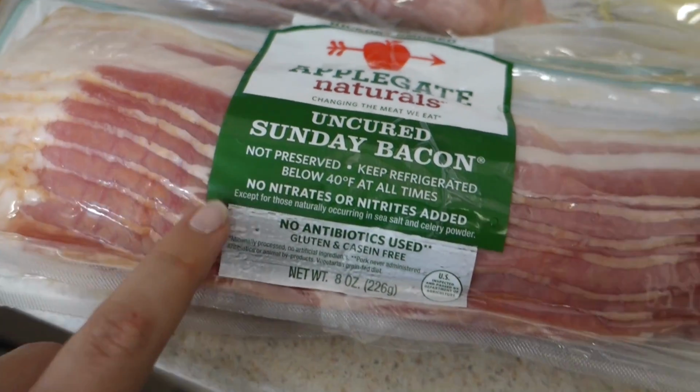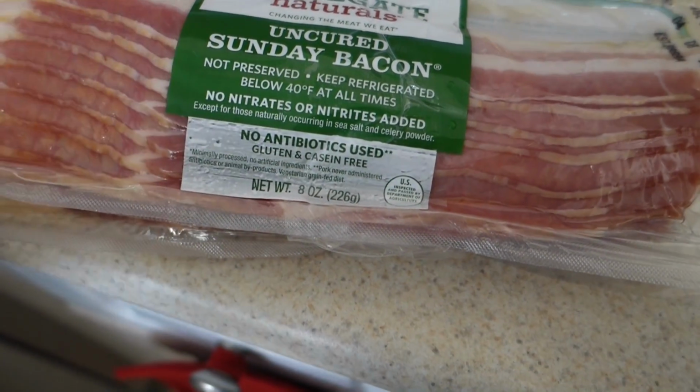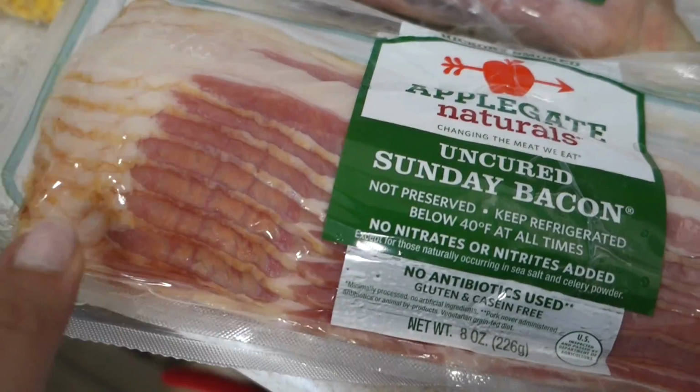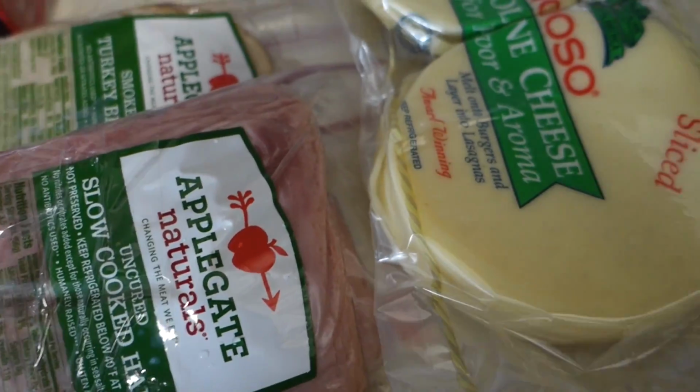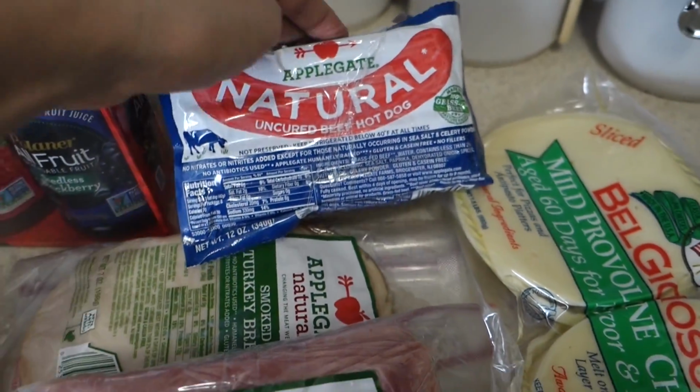So here we have Uncured Sunday Bacon by Applegate Naturals. I really love this brand. It has no nitrates or any antibiotics, so it's a very healthy brand. And we also have ham and turkey, as well as hot dogs by them as well.